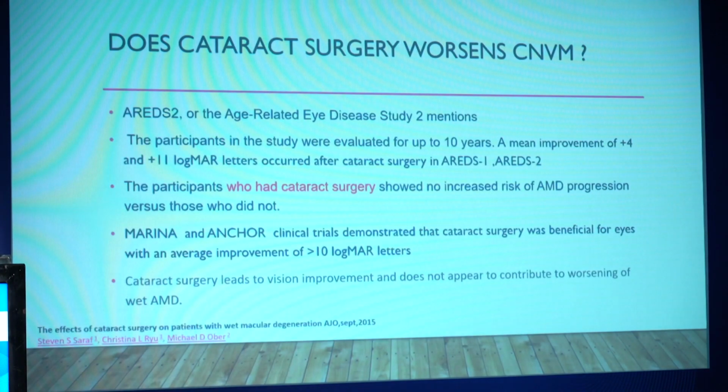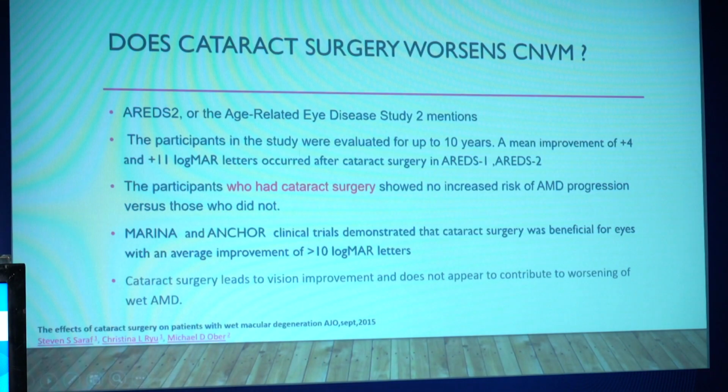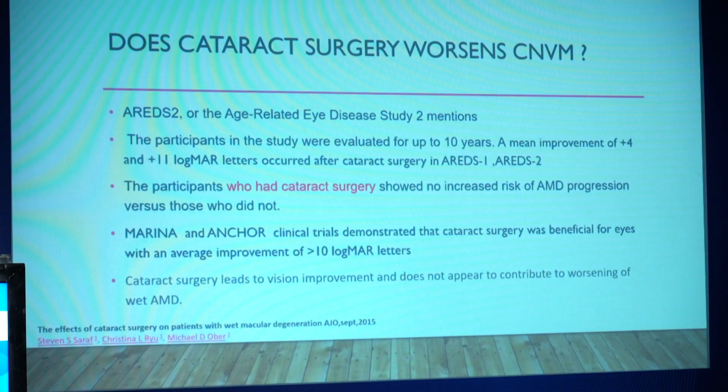There are multiple studies, and one of the largest is the AIOC2023 study, which spans a period of 10 years. In those 10 years, many patients underwent cataract surgery, and there was a mean improvement of +4 to +11 logMAR letters after cataract surgery in the AIOC1 and AIOC2 studies. The participants who had cataract surgery showed no increase in risk of AMD progression versus those who did not have cataract surgery. Another two landmark studies, the Marina and Anchor trials, showed that after cataract surgery there was an improvement of 10 logMAR letters and no worsening of vision from the pre-op vision, meaning that cataract surgery does not worsen choroidal neovascular membrane, in contrast with diabetic macular edema.